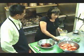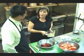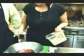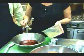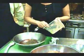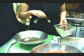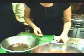Why is that? The kosher salt is not quite as strong as the table salt. It doesn't have as much of a bite to it. But some people do prefer the kosher salt. Then you're going to take a little black pepper, and it's up to you whether you like coarse or fine. I'm just going to sprinkle about 2 teaspoons over that, just so you get a little pepper on your tomato. Okay, and then that's all set and ready to go.